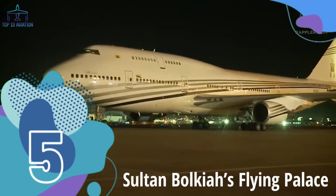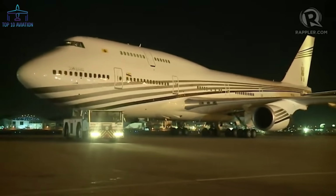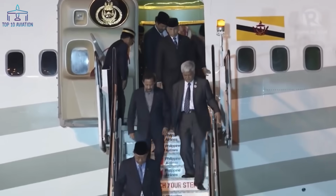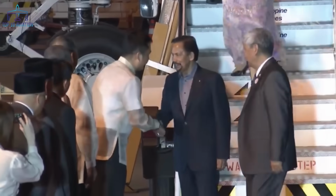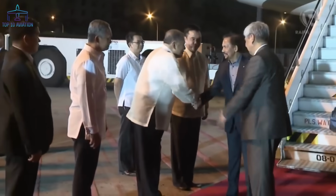Number 5. Sultan Bolkiah's Flying Palace. Arguably the most luxurious jumbo jet in the world, Hassanal Bolkiah's 747 is loaded with riches that are fit for the Sultan of Brunei. If you do not know Sultan Bolkiah, he is considered the richest monarch in the world, and at one point was the wealthiest man in the world.